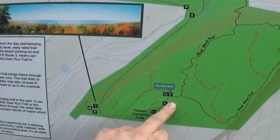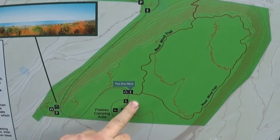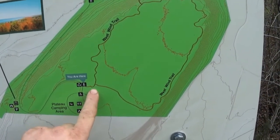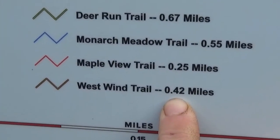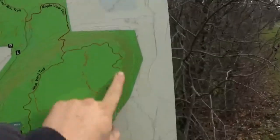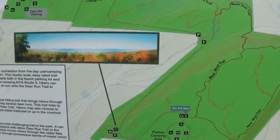Trail length, West Wind. That can't be right. So this whole trail, this is all West Wind Trail. 0.42 miles? No. This whole thing is 0.42 miles. Can't be.